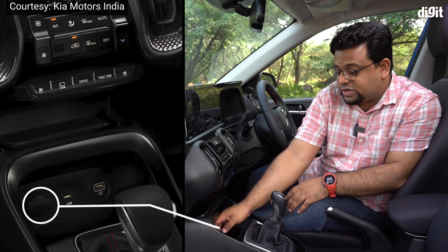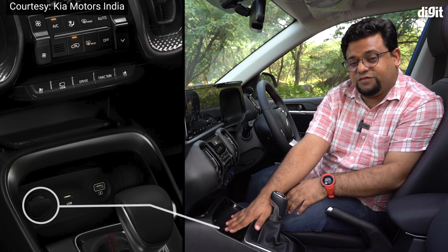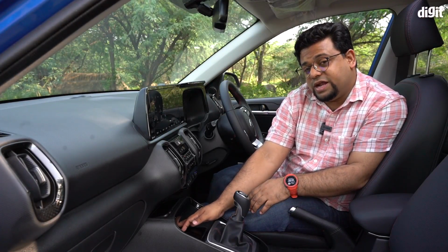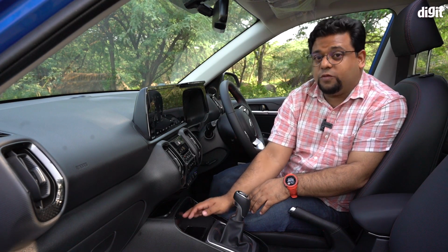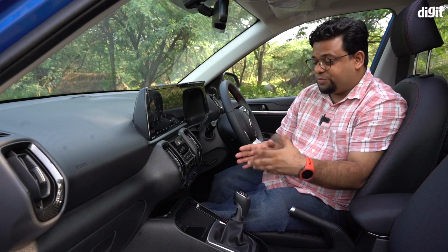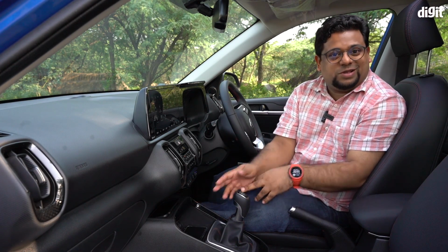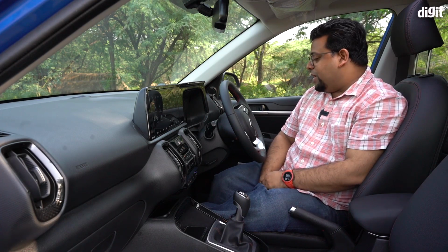Great stuff. There is a 12 volt cigarette lighter slot, so you can plug in a charger or something if you wanted, but there is a dedicated USB plug for charging your phone. In fact, there's one at the back as well, so there's no shortage of charging points in this car. And given that there's already a wireless charger built in, it's pretty cool, right? So there you have that.